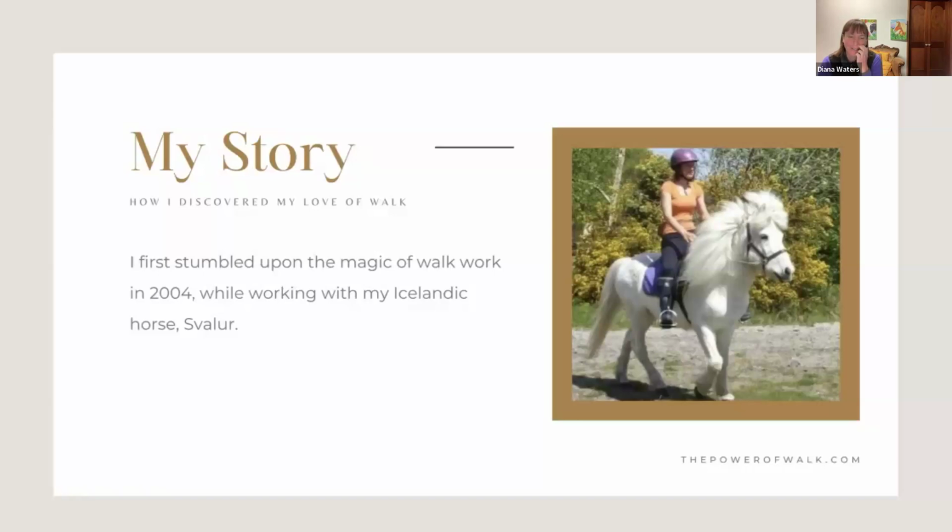And I discovered that when I really thought about it, what I wanted to do was to just change the way that he balanced and the way that he distributed his weight. And I figured out that if I started in a halt and then just asked for one or two steps of very slow walk, one at a time, giving him plenty of time to work out his balance between the steps, that he would become lighter and more naturally balanced, more able to carry himself.